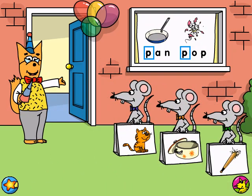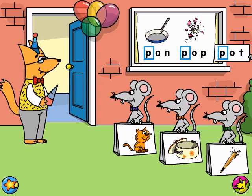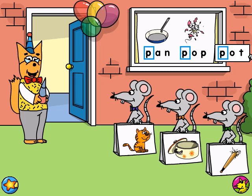At my party, I'm going to have a pan and a pop. Click on the rat. Wonderful! A pot, pan, pop, pot. Come on in!